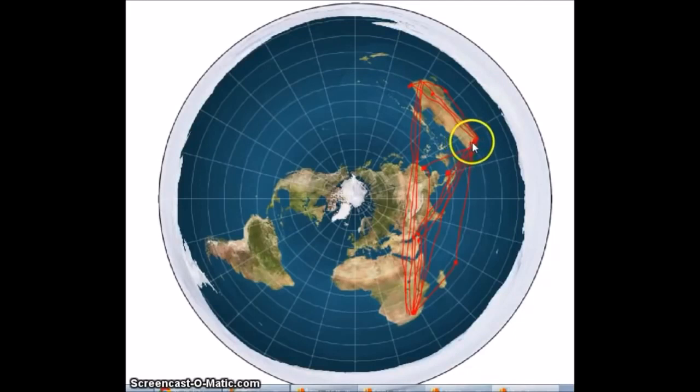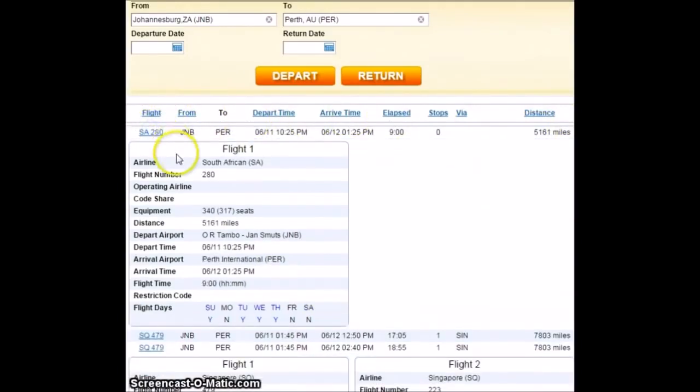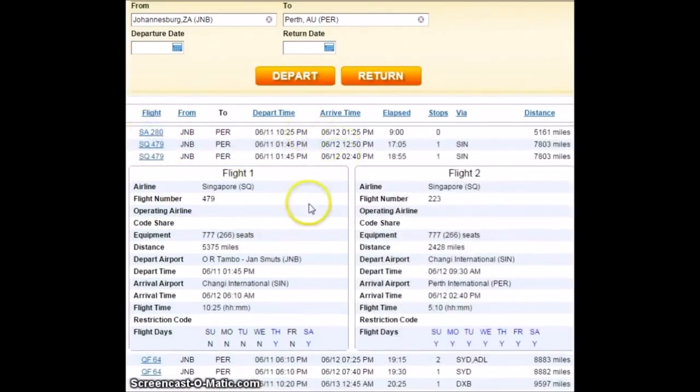So that's where I'm getting that 5161 cannot be a real flight. Also, all these Sydney flights are fake. They disappeared from the search altogether the other day, but they're back today. It's almost a straight shot on the flat earth map from Johannesburg to Singapore to Perth, and this is 7,803 miles. So it's close to 8,000 miles, not 5,161. So this flight right here, 280, South African Airlines, is a fake. And that was in the first video.